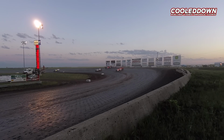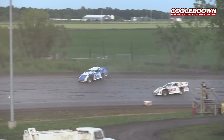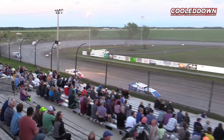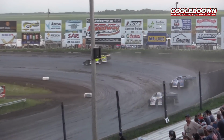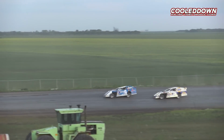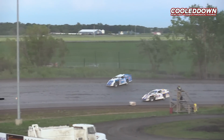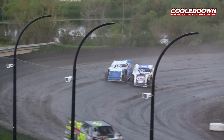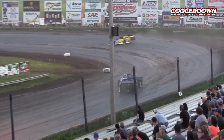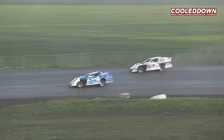Scott Greer in the blue and white 5G looking to run to the high side on the west end of the racetrack. We'll see if there's something up there. And he's running the middle in the 3 and 4, but that didn't look so good that time. Whoa, look at that. Greer and the 9 of McRae just touch coming through turn 4. Holy cow. 6 laps to go. That one's far from over. That's the best race in the place right now.